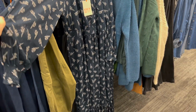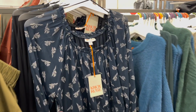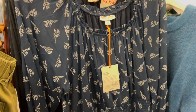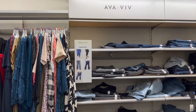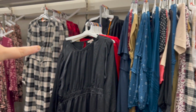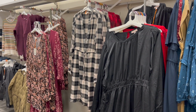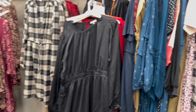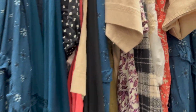Okay, so that's cute, but not cute enough for me to want to have it personally. But it is $40. That is definitely not worth it to me. Into Ava and Viv now, which is the true plus size. There's a ton of different dresses here. I'll see if any stick out to me, but so far looking at them, I'm not gravitating towards many of them, except maybe this right here.